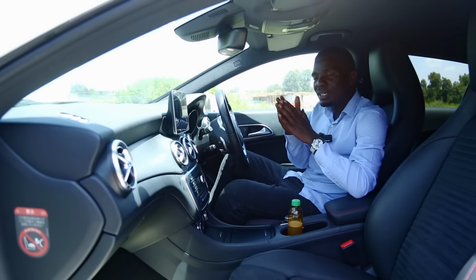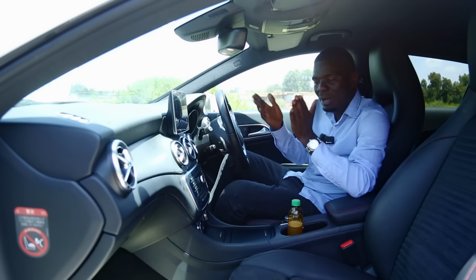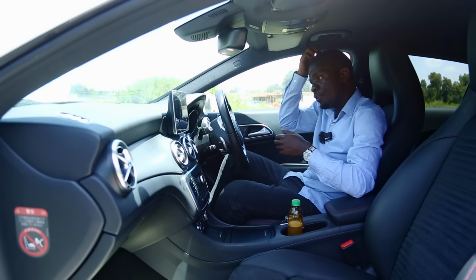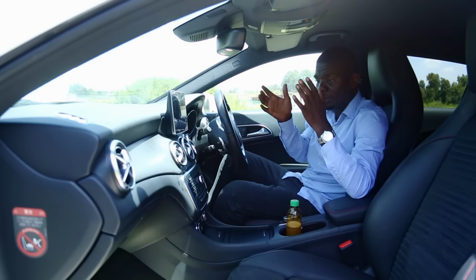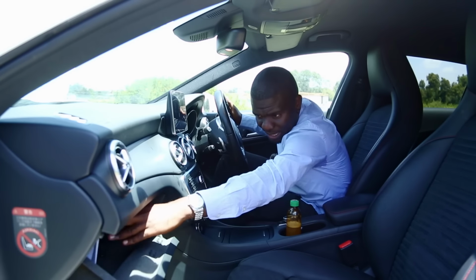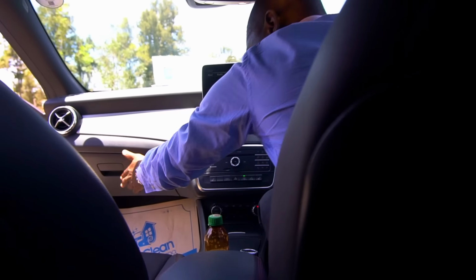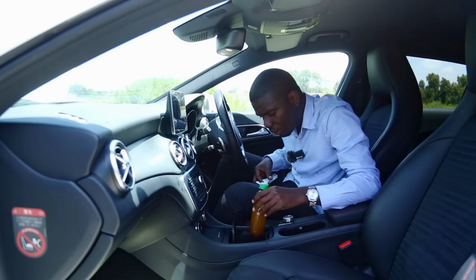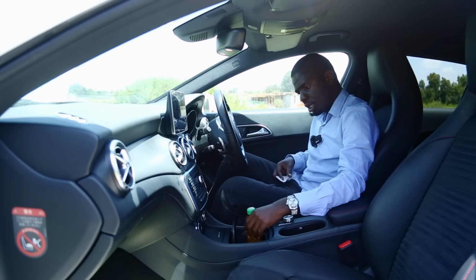It's either based on time or mileage. So if you don't reset it based on mileage, it will bring up a pop-up and remind you that you need to service this car within this particular time. Away from that, practicality: you have a normal, easy but spacious glove compartment. You have a storage here that can fit a bottle. I think it's spacious enough.